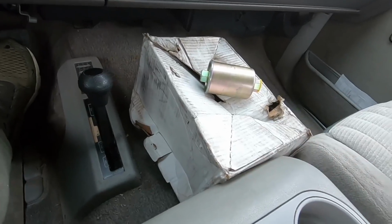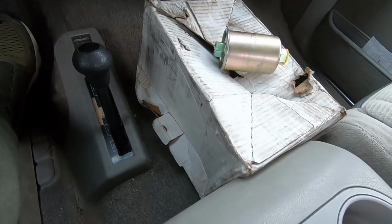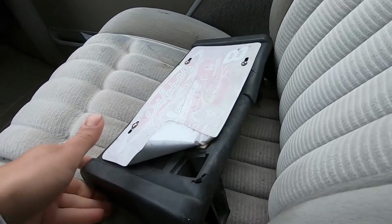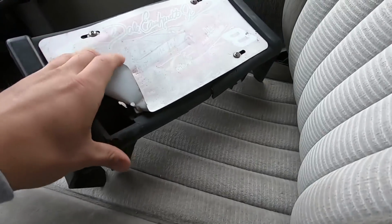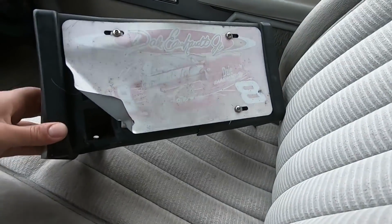When I bought it, the guy said it did need a new fuel filter, which he included in the sale. Also got this sweet knife. I got a Dale Earnhardt Jr. front license plate, a little bit faded, but that is pretty sweet if you ask me. We also have some NASCAR stuff on the back window, so whoever had this truck was a NASCAR fan 100%, which I can respect that.